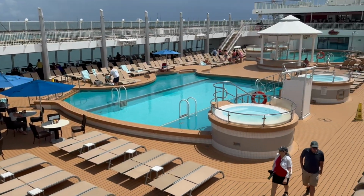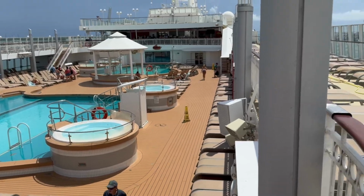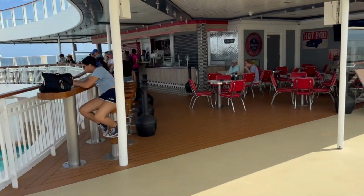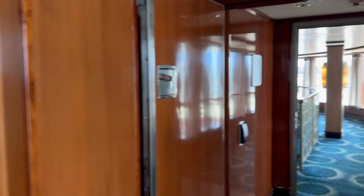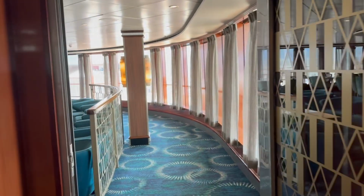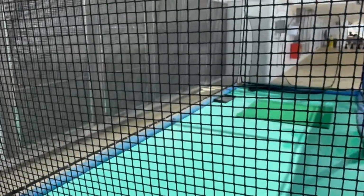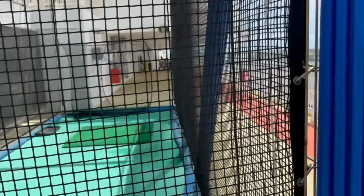Make note of the smoking section on deck 13 next to the pit stop where the staircase is covered. A quick walk down into Sugarcane Mojito Bar and Moderno. There's a golf cage open with limited hours. Further down is a large-scale chess set.